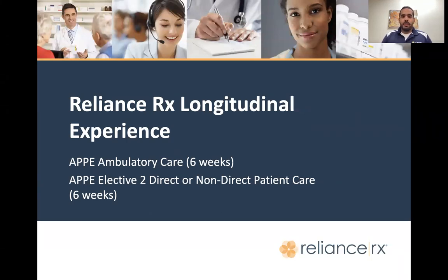But to start, our longitudinal experience is a 12-week experience, which would include 6 weeks of APPE AM care and 6 weeks of APPE elective to direct or non-direct patient care.